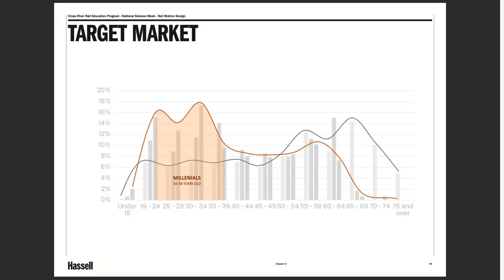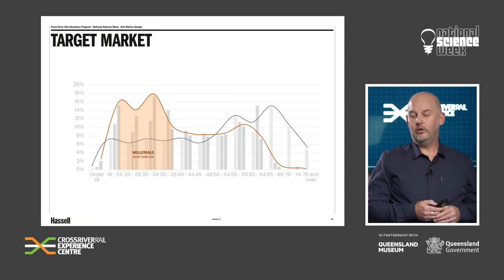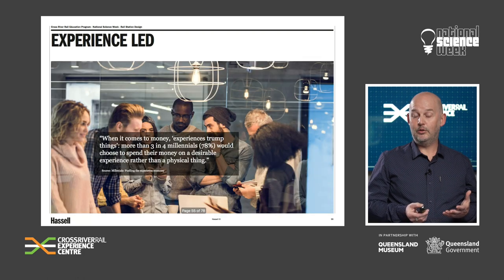In Brisbane, it's actually the reverse. It's quite odd in many ways, where the higher patronage age group is actually from that 45 to 70 years age group. So a lot of our thinking around customer-led, around experience design, is actually trying to change the perception of public transport use and get a lot more of that younger demographic out of cars onto public transport and really maximise the value of the infrastructure.